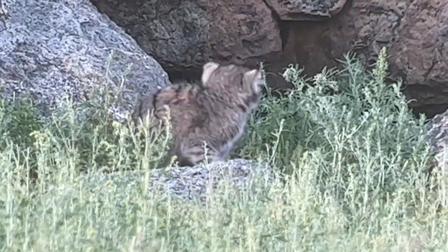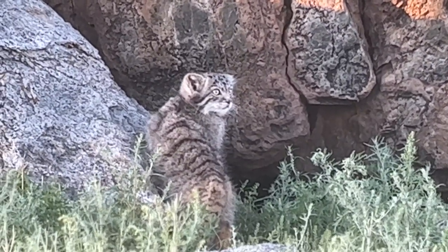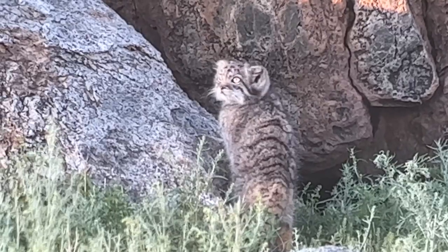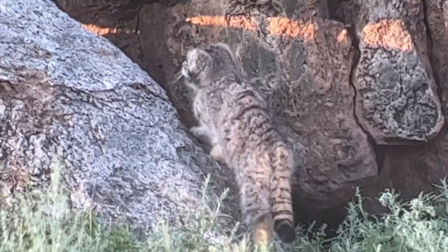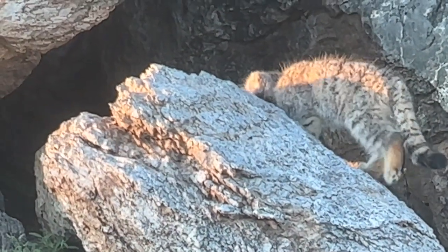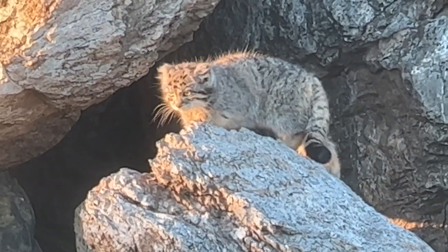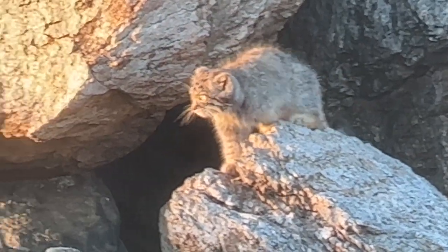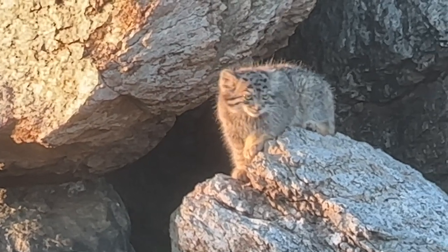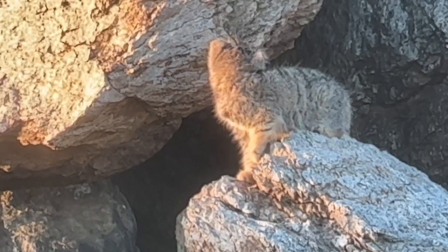It looks as though this kitten is especially bold and is surveying the surrounding grassland in anticipation of hunting all by itself. And the kitten is learning how to negotiate and best utilize the great variety of observation posts provided by this rock formation den.